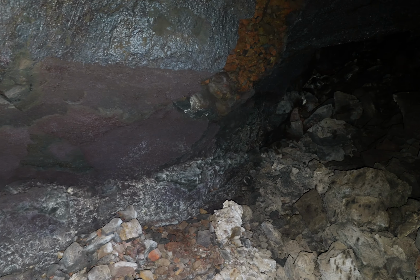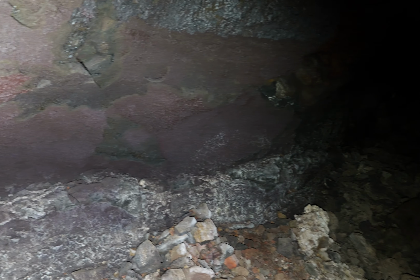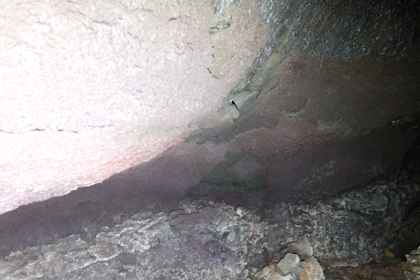Whoa! I stepped on loose rock here. That's what I get for trying to take a shortcut. I should go over here to the left. All right, I'm gonna go over here to the left where the rocks are bigger, more sturdy.